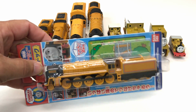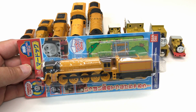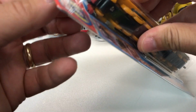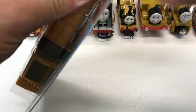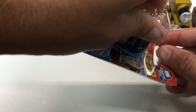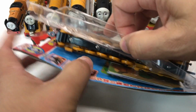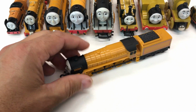All right, so let's open up this. This is the Bandai Murdoch, and then we'll show you the rest of them. You know what? This may already have been opened. I don't know. It looks like it. You can almost open it. Well, no. Let's see if he'll slide out. Come on, Murdoch. Come on, Murdoch. Oh, I can't get him. I'm going to have to tear. There we go. We got Murdoch out.